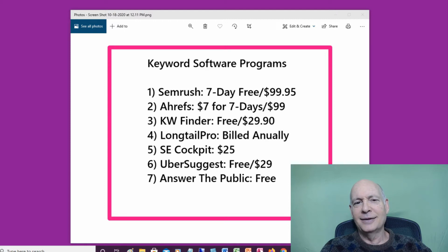I like Semrush, the very first one on the list. It's the best. It has the biggest database also. You could try it for 7 days for free, then it's $99.95 per month. Then there's Ahrefs, which is $7 for 7 days. Then it's $99 per month. These are the best in the world.